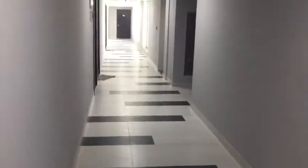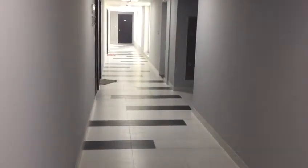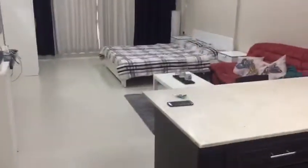And you can see this is the... and here there is a swimming pool, everything, and that apartment is very luxurious.